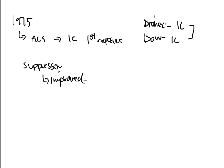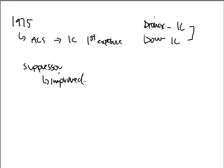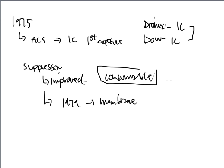I also said that the suppressor, they finally sunk in some money and tried to get it improved. Finally in 1979, we see that first major improvement, and Dionex went toward more of a membrane filter. This technology was debated a little back and forth. Most people think the reason is because up until this point, the suppressor was a consumable. They knew they could make money off that consumable because people would have to replace and buy it again over and over. So this was a way that Dow and Dionex could make some extra money, constantly selling new suppressor units all the time.